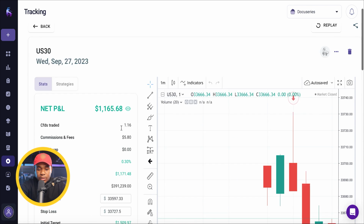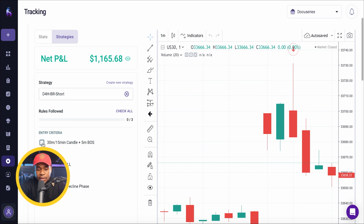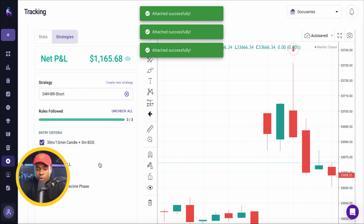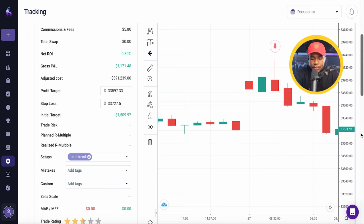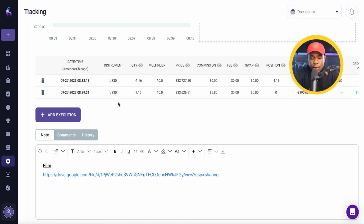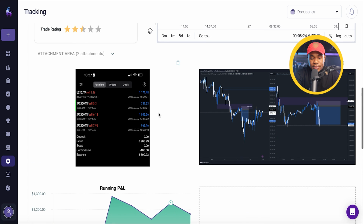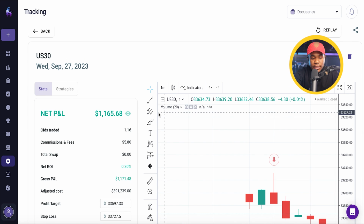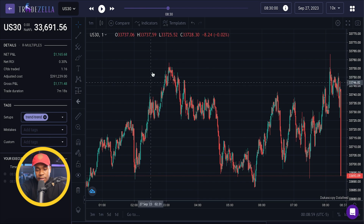Inside of the journal, for each particular trade, you can add the strategy here. You can check off the rules to show that you followed all the rules. This gets you points. And then there's TradingView directly in your journal. You can add attachments. And here I also add my film. I click on the link whenever I want to come back and watch the film, which I store in Google Drive so I can access it. I can drop the links in TradeZella. Now, one other thing that you can do is the replay mode. I record my screens when I'm taking trades, but with TradeZella, you can replay the trades directly from TradeZella.